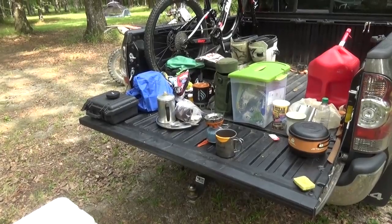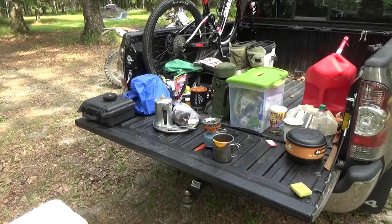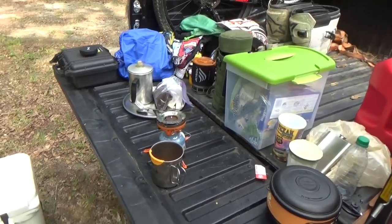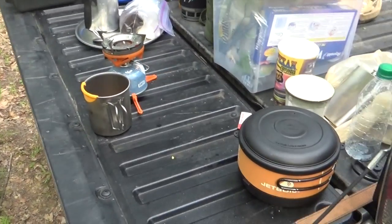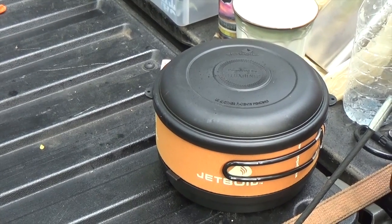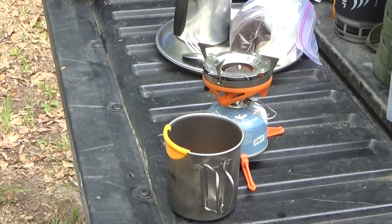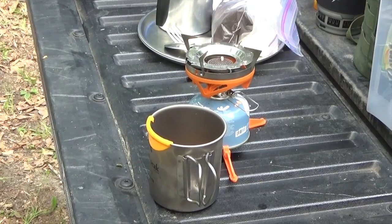So, alright, here we have our camp kitchen set up. The gasoline is not for the kitchen, it's for the dirt bike. As you can see, we're kind of a fan of the Jetboil stuff. We got the Jetboil pot. I think it's 1.5 liters. And then we have the Jetboil Sol. I love that little cook system.